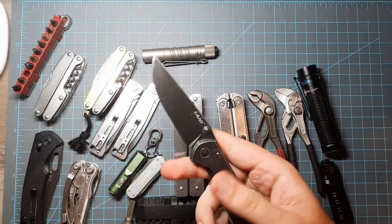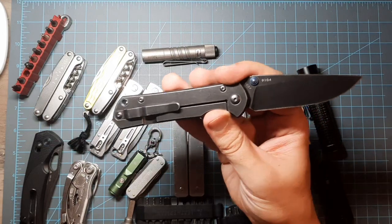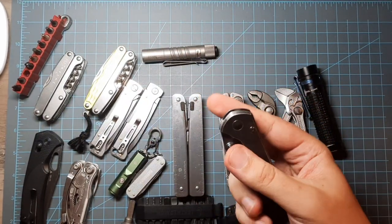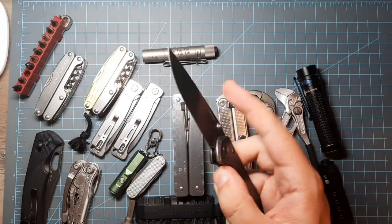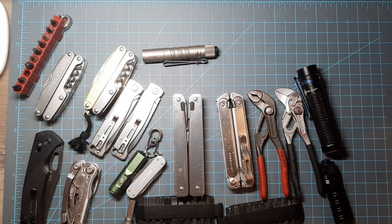This is the Land Knives 9104. This is a poor man's Sebenza, in my opinion. Comes in at like 1.5 centimeters shorter than the real Sebenza. Great knife. Comes in at about $30, $35.